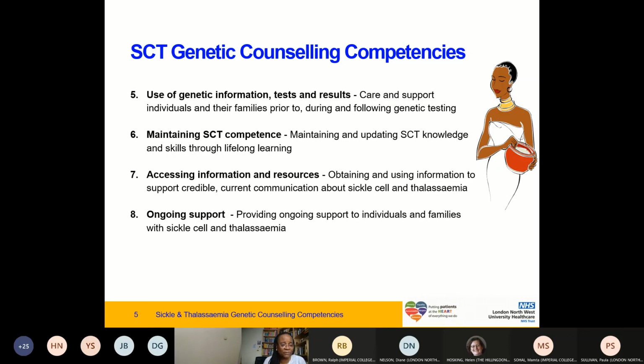Because obviously if you're shying away from information that you should be giving because it's painful for you, maybe you've had a personal experience yourself, all those personal experiences mustn't come into your counselling session, but they may affect you emotionally, and therefore you need to know how to manage your own needs as well as the needs of your clients in terms of ongoing support. Some of the women already know from very early on in pregnancy that they're carrying an affected child, but they've decided not to have a termination. And they've still got to go through the rest of that pregnancy knowing that their child is affected. So how do you support them through that process for the ongoing aspect of the care? It's quite important to recognize that.